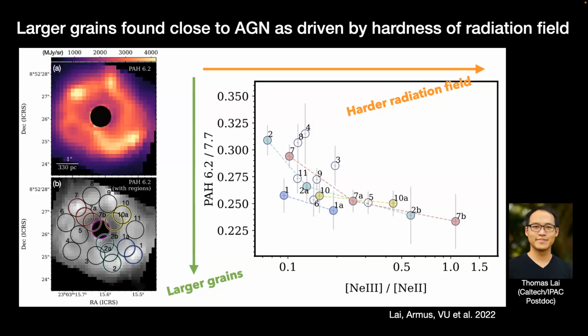From this, he did a lot of extractions around the ring, but also extending into the central supermassive black hole. So this plot is very busy, but basically he was looking at PAH diagnostics that tell us the size of the grains, as well as neon line ratios that tell us something about the radiation field.